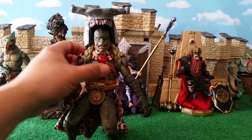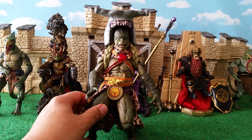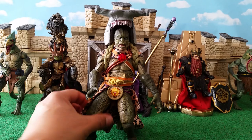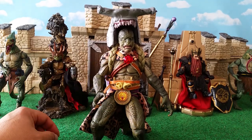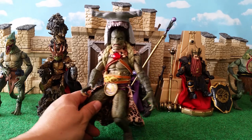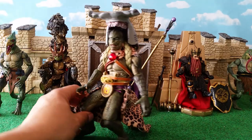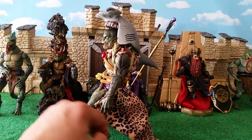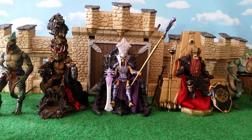But again, I'm having fun trying to spruce up my own figures. Here's one of my wife's bracelets and another one of my wife's bracelets that she gave me. And then another bracelet that I got for free. So yeah, it's kind of wacky using the Hammerhead's head for a headdress. But I like how it's come out, and it's definitely weird and wild.